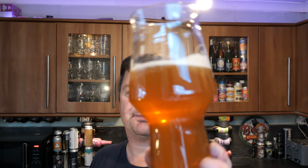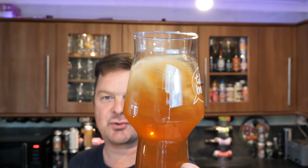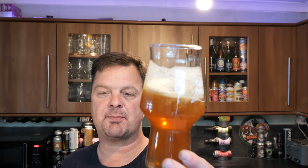Looks really good. Smells really good. Tastes really good. If I was to be a little bit picky, as I was a little bit earlier on when I first started the review, I think the beer needs to be a little bit more carbonated, but that's something that will probably happen between batch and batch. But it's nice. It's a nice beer.